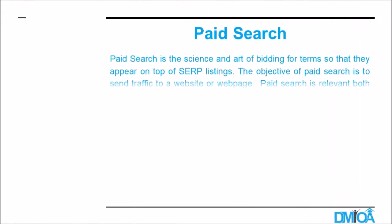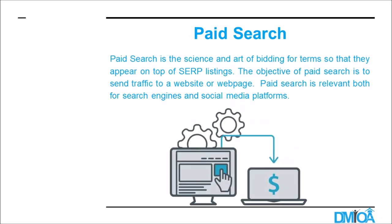So what is paid search? It is the science and art of bidding for terms that they want to appear in the top of SERP listings. The objective of paid search is to send traffic to a website or a web page or even a landing page. Paid search is relevant for both search engines and for social media platforms too. Most search ads are sold on a cost per click or a pay per click basis, but some advertising options may also be sold on a cost per impression basis.